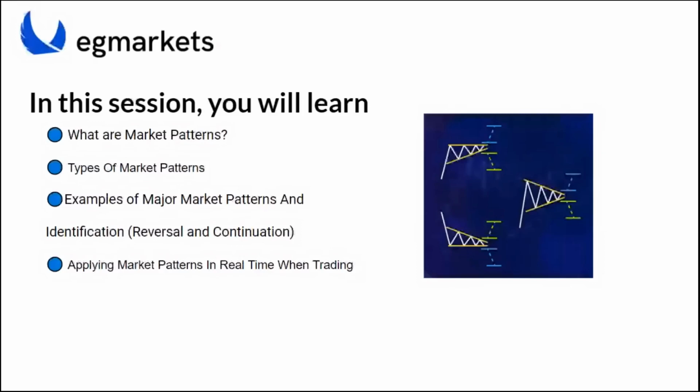Now, there are a lot of market patterns, a lot. But we'll be discussing the major ones. What are market patterns? We said these are reactions in price that tend to occur over and over again and give relatively the same result or close to the same results. That's what market patterns are. Now, I'll show you an example of market patterns in a real life situation.